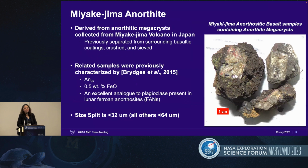So there's one more sample that we've added to the group, and it was actually previously studied by Bridges et al. It's the Miyakejima North anorthite, and it's derived from these anorthitic megacrysts that you see there on the right in the basaltic material. They were previously separated from the surrounding basaltic coatings, and the coatings were crushed and sieved to the 2 particle size, or to less than 32 microns.